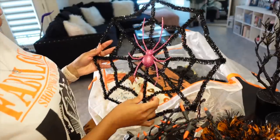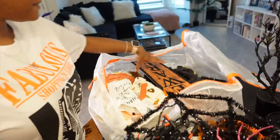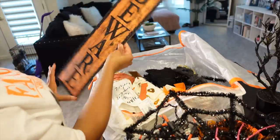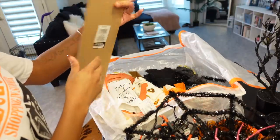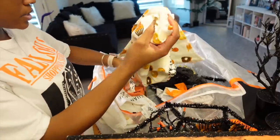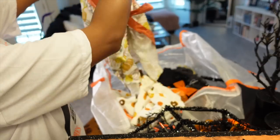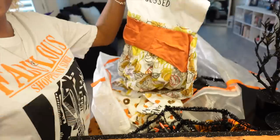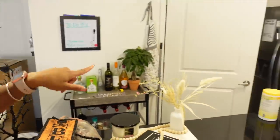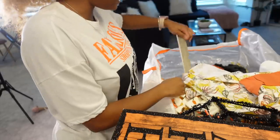And then I have this. I don't remember where I put that at. But this little beware sign, this is all Dollar Tree stuff. So I'm gonna stick this outside. And then this is for the stove. I have an apron that says Thankful, Blessed, and Pumpkin Obsessed. So that's gonna replace that apron over there. So yeah, we got a lot of stuff to put up.